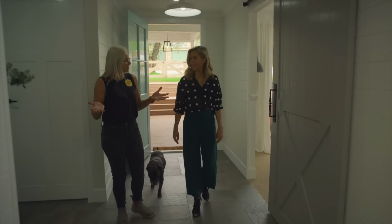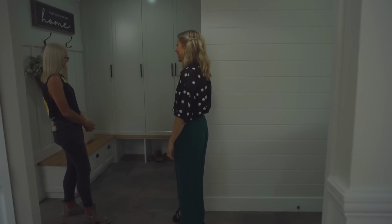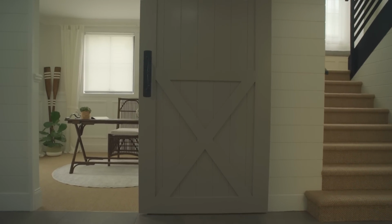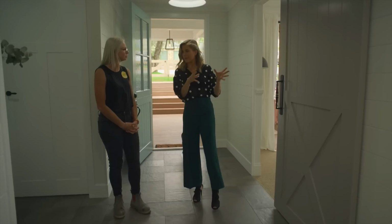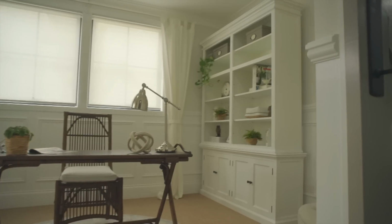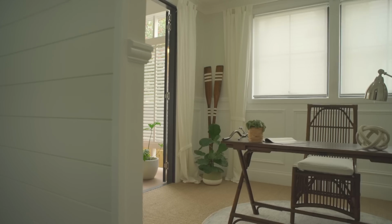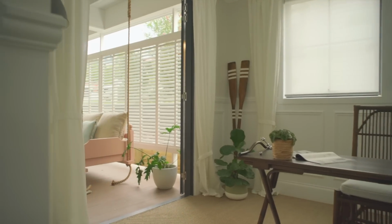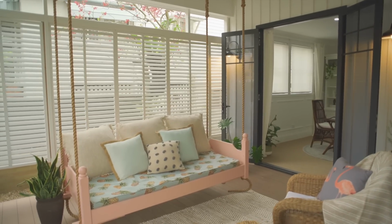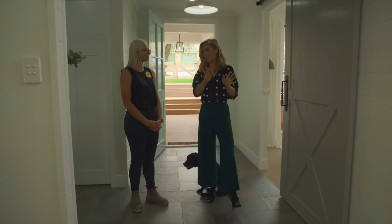So this is our entry here. Again, we've got the little mudroom over here. This is the 5th bedroom, or we've set it up as an office. I love that positioning of the office, whether it becomes a bedroom or not. I think as an office space, that's perfect because of its aspect. The French doors lead to the front porch, so you can welcome in clients that way as well. I can get a glimpse of the big sprawling living area through there, which is looking amazing.